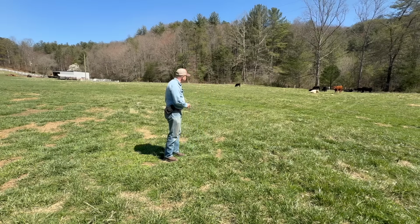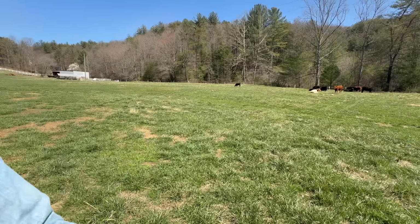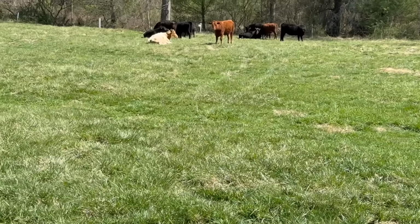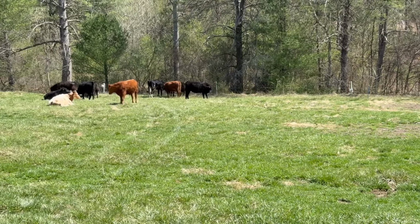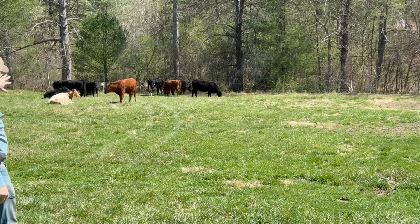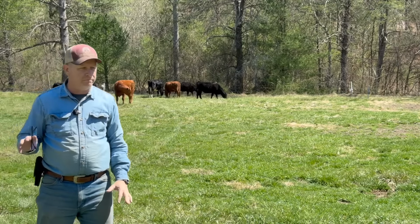I've moved their drinker. Let me spin it around here. I don't want to make y'all too dizzy. Let me zoom in over there. So we've moved their drinker. Their drinker's up here kind of behind where the biggest chunk of them are. And we're going to start worming.